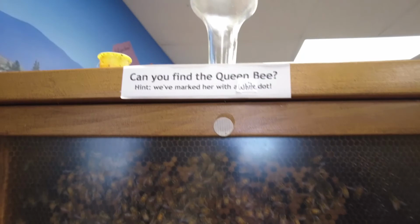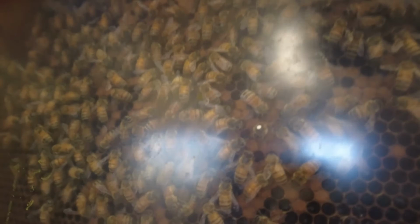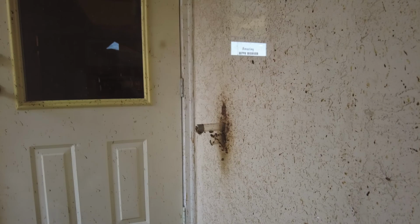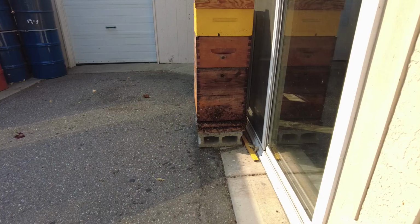Here's the queen, she has a white dot. And then this whole hive has access through this tube and they go outside, to this side of the tube, and then they go out into the outside world. I'm a little bit scared of bees, so I'm not gonna go any closer, but it's really cool to see this hive out here.